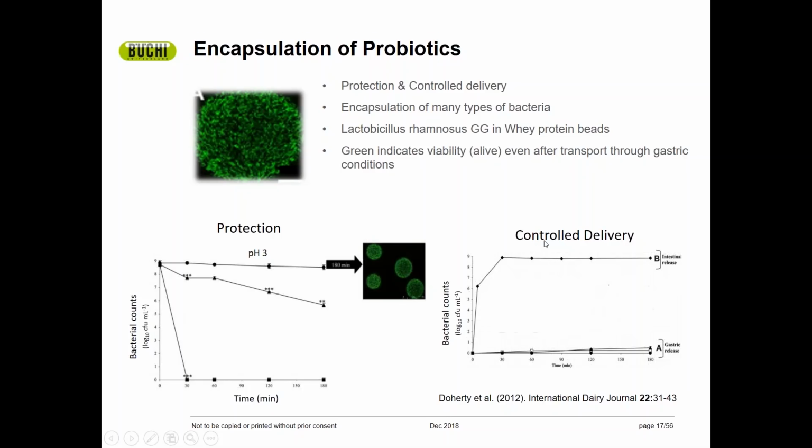And the second graph just shows that it's a controlled delivery, because after it passed through the stomach, it went into the intestine, where you had full release of the probiotic itself. So it's quite interesting research. It just shows that you can encapsulate sensitive materials like probiotics, etc., within a bead structure, and then they can survive conditions like the stomach, and you can have a controlled delivery of them as well.